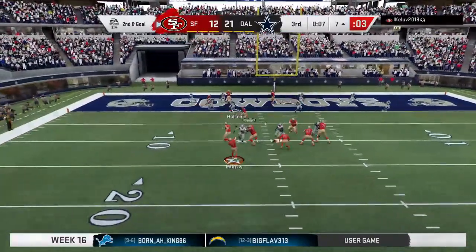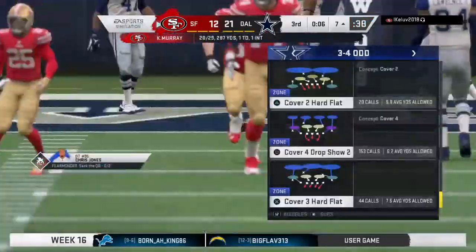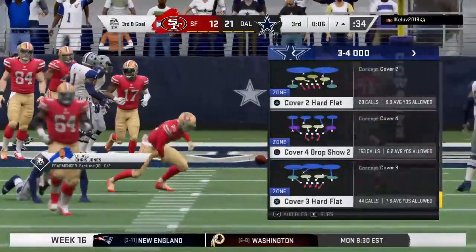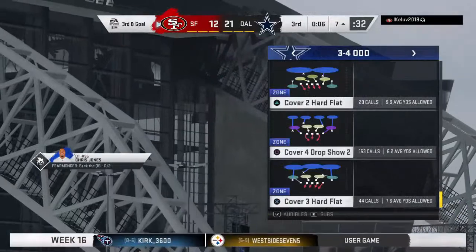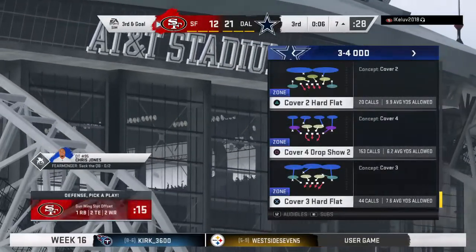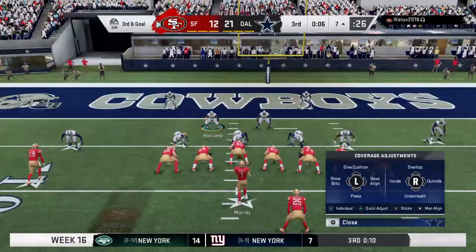Throwing again, Murray. To the goal line, but it's incomplete. Murray's pass, incomplete in the end zone. It's 3rd down and goal at the 7-yard line. Try to get one more in here before the quarter breaks.